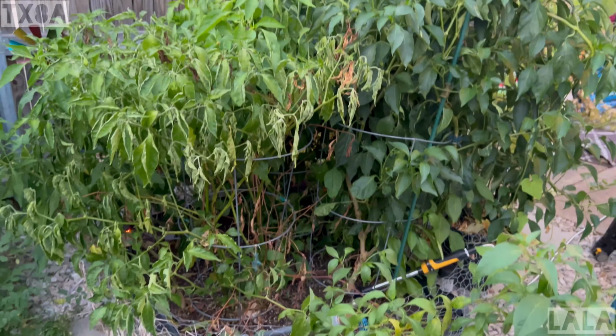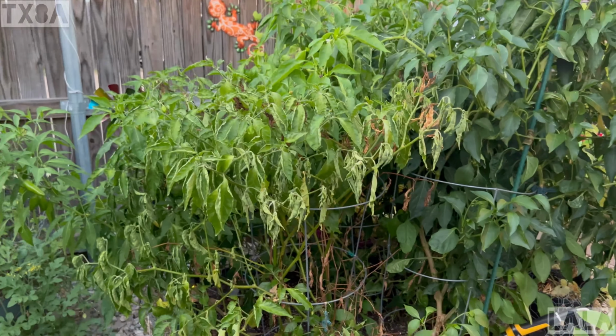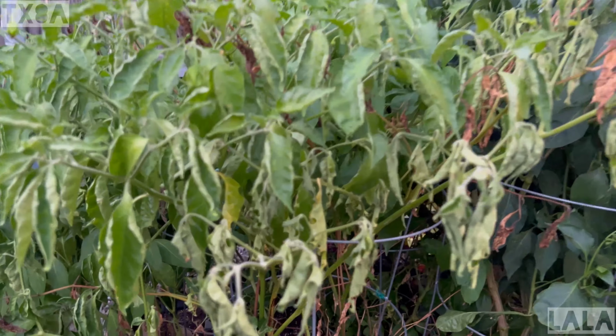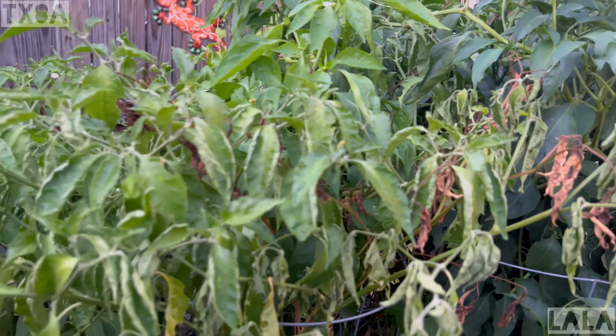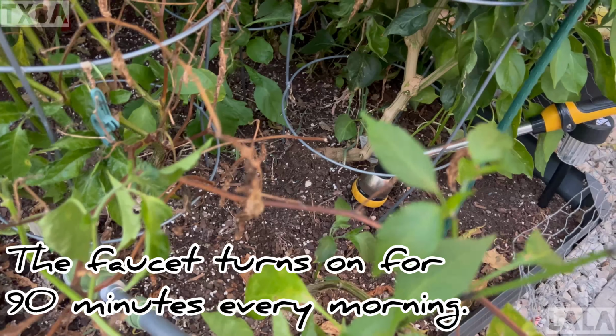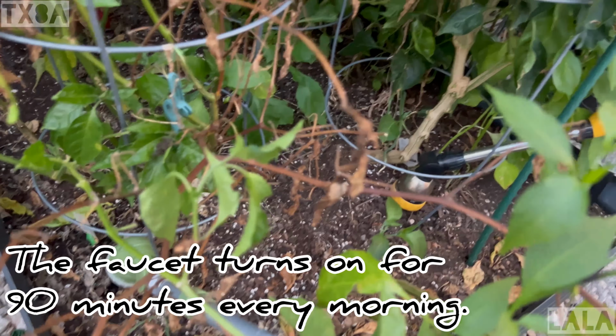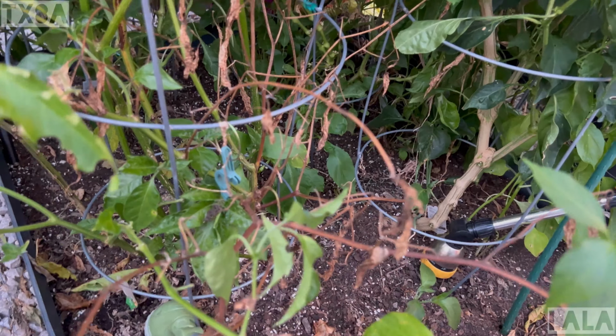Whoa, this side doesn't look so good. This is my habanero in the front. It's looking like it's dying. I'm just having the water hose in here, and so when it waters, maybe this is getting too much water, because the drip irrigation isn't over here yet, so I need to go ahead and do that.